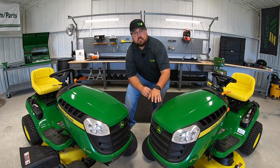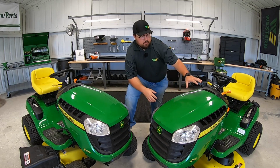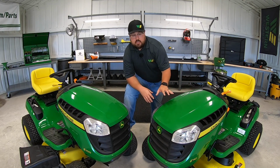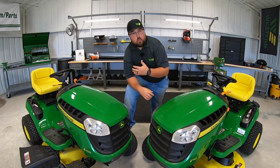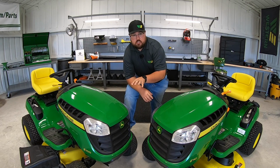So like I said, considering size. Now, the different size of mowers are going to contain different things like different engine sizes, different frame sizes, and different capabilities on the mowers. So we need to figure out and do a little research on how much property do I have, what all tasks am I trying to accomplish, and then that way we can make a good decision on what size of mower we need to get into.